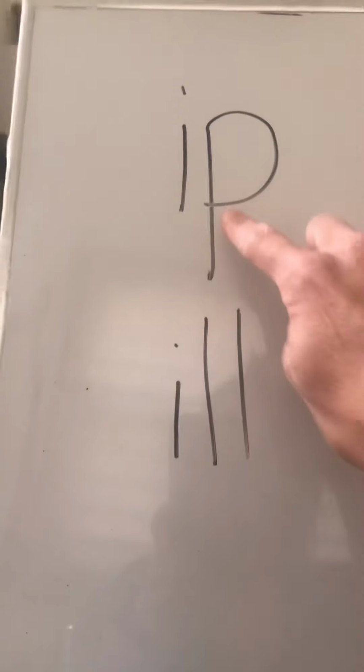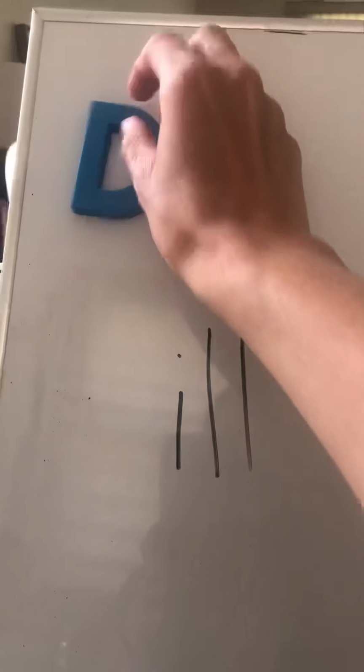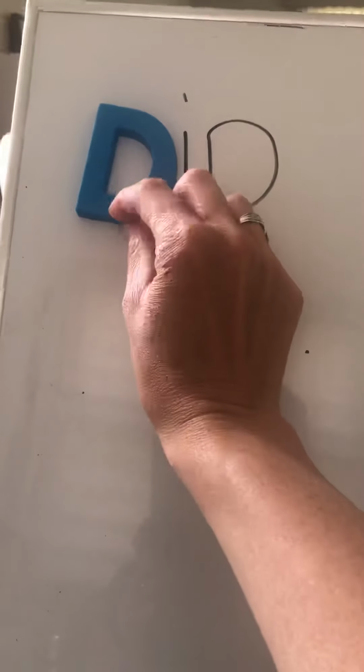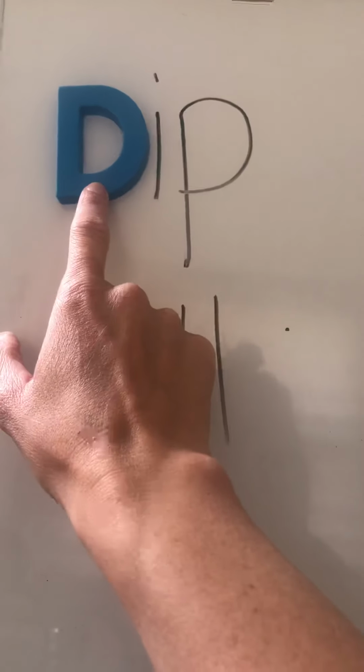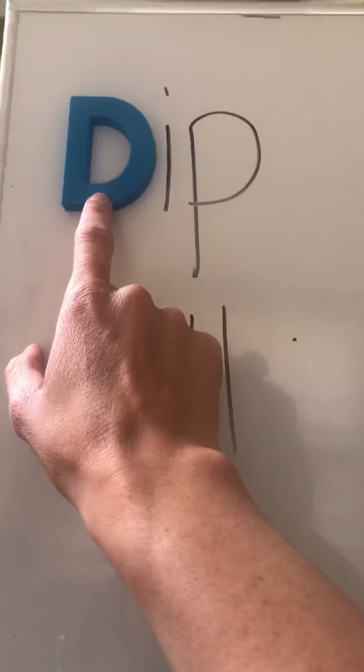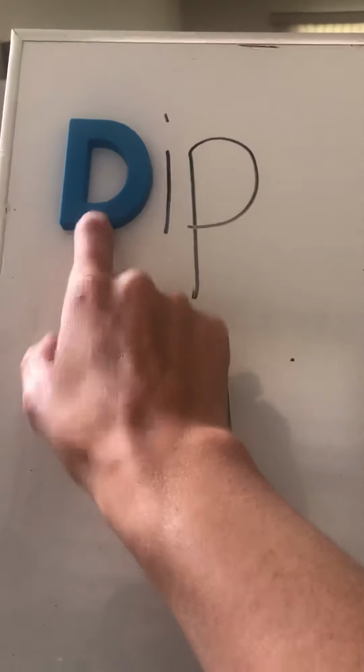So we are going to start with this chunk up here, the ip. And we are going to add letters in front of the ip to make it say different words that rhyme. So if I add this letter, that's a letter D, right? D says d, d. Oh, my magnet's not working. Okay, so d, ip, d, ip. What's that word? Dip.